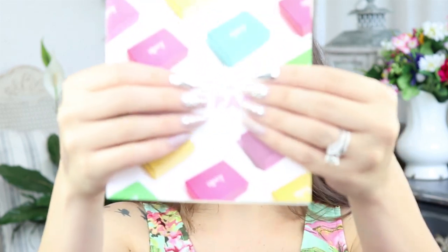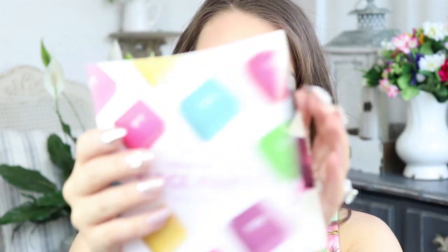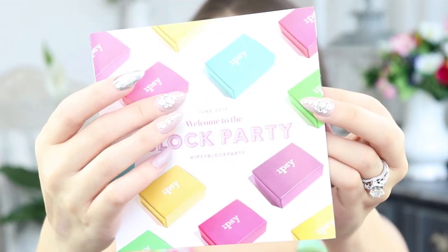So, this month's theme is Block Party. Lots of fun, bright colors. Barbie doll. And they did team up with Tetris for Tetris's 35th anniversary this year to bring a special Ipsy and Tetris palette. And you guys, it's pretty.